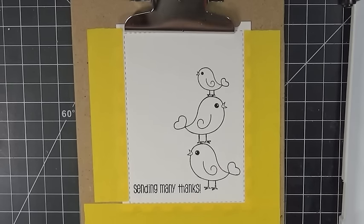So anyway, I stamped the cutie patootie little birds. I figured that sentiment would go perfect. I wanted to make a card with these birds on top of each other for a really long time, but I just never got around to it, so I'm so happy I did it today. What I wanted to do is one bird red, one blue, and one yellow. I'm just trying to clean off my brush here.